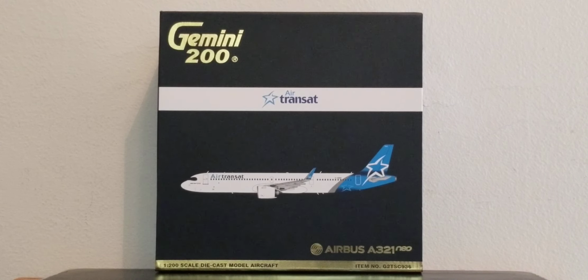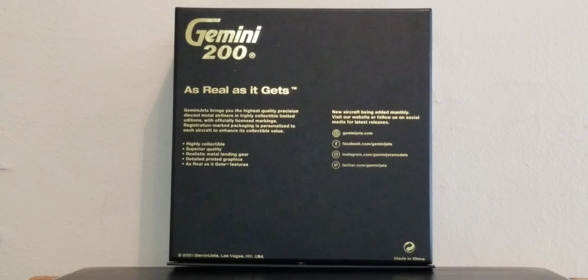All right, everyone, let's take a look at the front of the box. What you're looking at is the engraved gold Gemini 200 decal, the Air Transat billboard title and its logo, the computer-generated picture of the aircraft type, the 1-200 scale diecast model aircraft, and item number information. Now looking at the back of the box, you see the engraved gold Gemini 200 decal, some additional information, along with the social media pages of Gemini Jets. You can pause and read all that information if you like. In the meantime, I'm going to keep this moving.